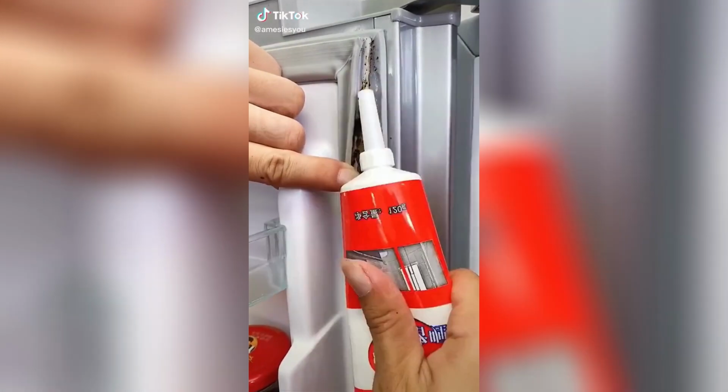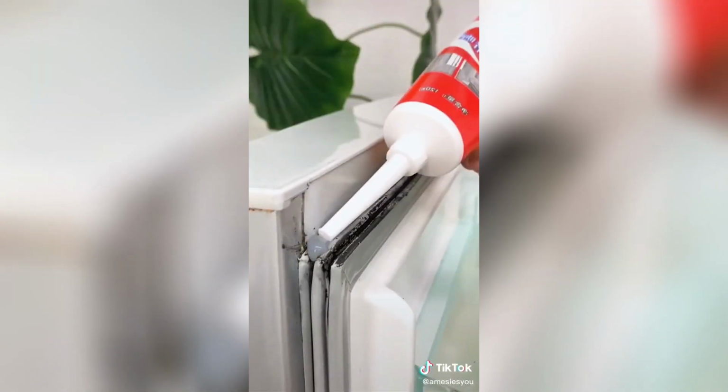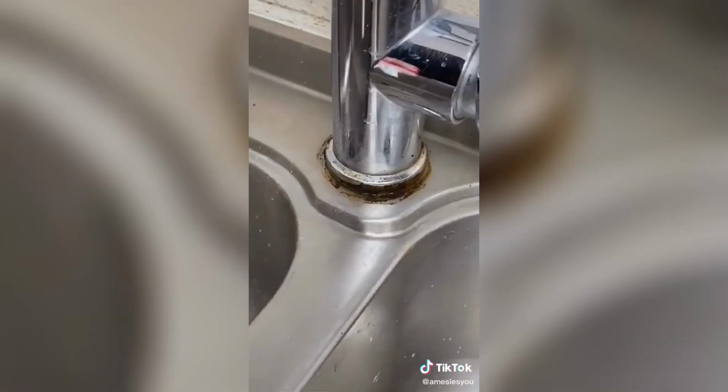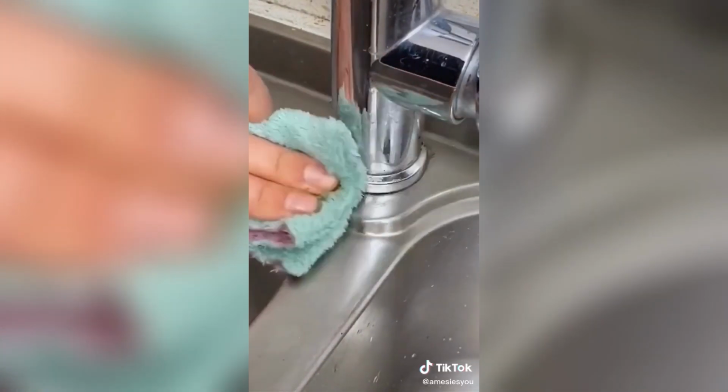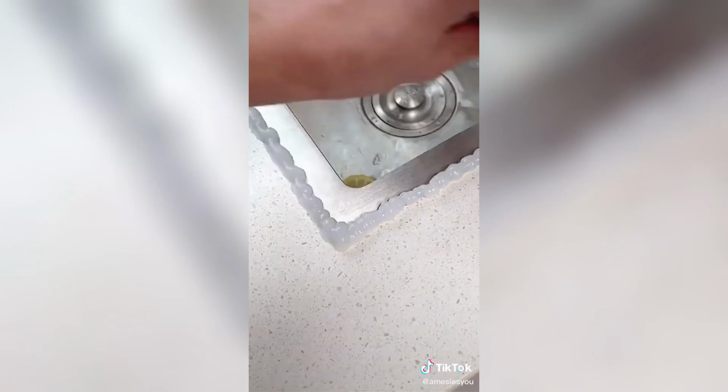Amazon goodies share. Does your sink and refrigerator seal often get moldy? I use this to help me solve the problem of scale on the side of the pool. It is like toothpaste. It can be easily handled to all corners. Product link in my bio.